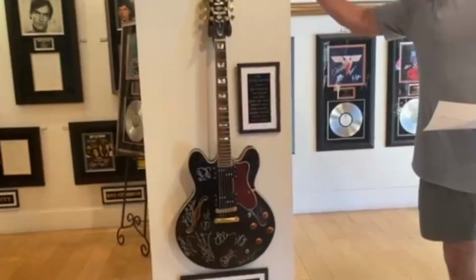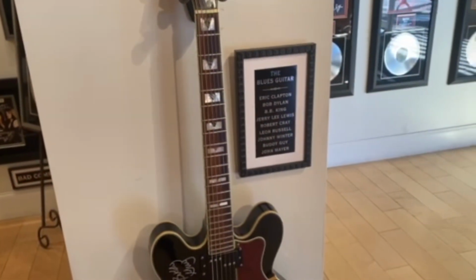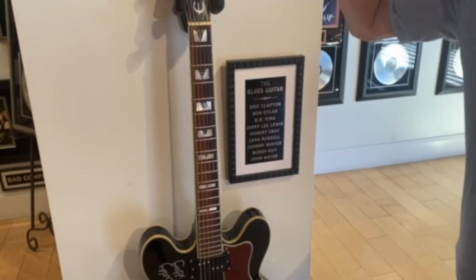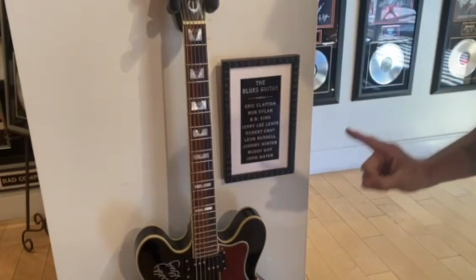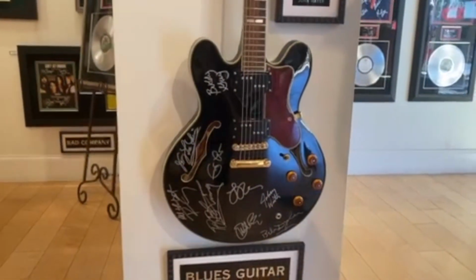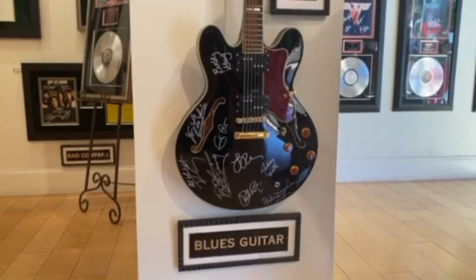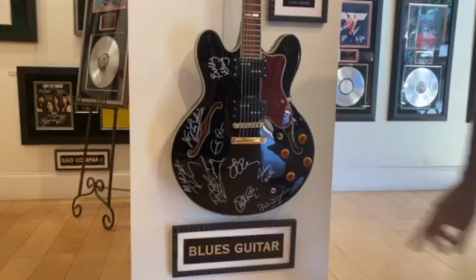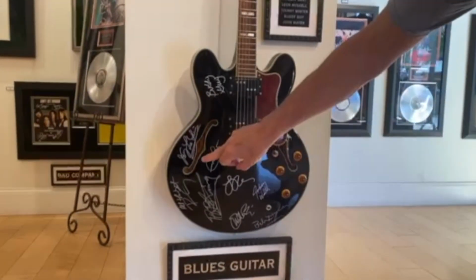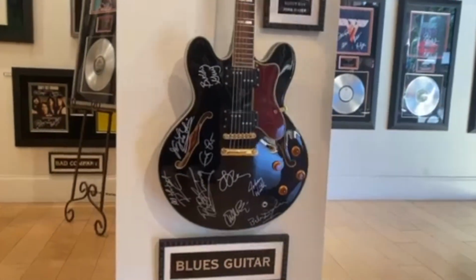I want you to take a look at who all is on this guitar. The person that owned this took quite some time to get all these signatures, a number of Hall of Fame events and music award events with the same silver paint pen to get everybody on this guitar. It's a big conversation piece here in the gallery pretty much every day. Got a couple of my favorites: B.B. King, Eric Clapton, Johnny Winter, Bob Dylan, Buddy Guy, Jerry Lee Lewis. Wow, that is super cool. The blues guitar.